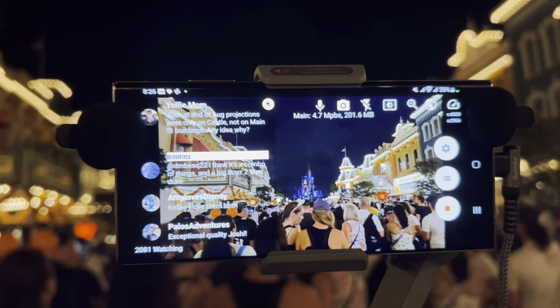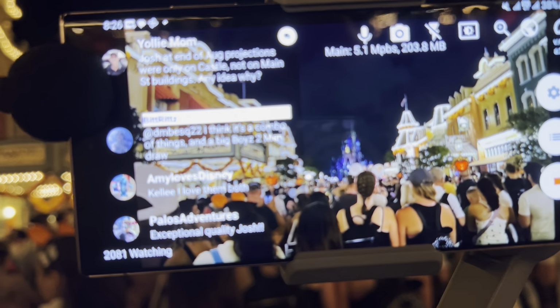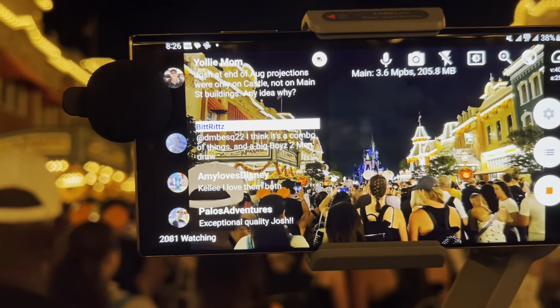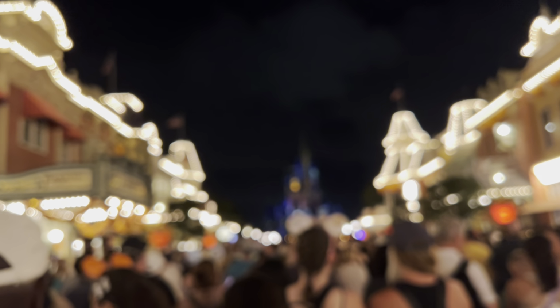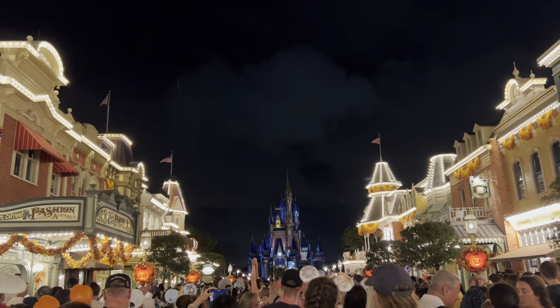All right, so here we are behind the scenes at the live stream, getting ready for Happily Ever After. You can see people in the chat, all the fun people in the chat. It's a little blurry, but you get the point. There we go. So yeah, we're getting ready for Happily Ever After. It's gonna be an amazing night, and we can't wait to share that with you on the live stream. So definitely make sure you go back and watch the live stream too. And you guys on the live stream, make sure you watch the vlog.